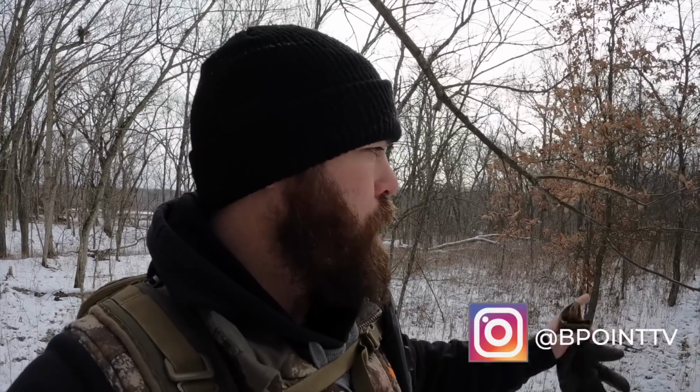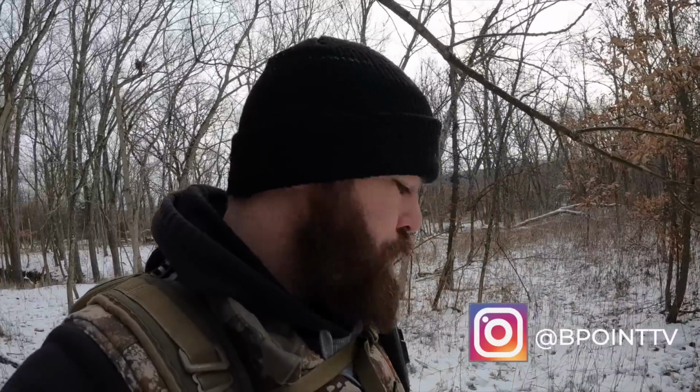I did cut some people tracks coming in from the other direction down on that field. I don't know if they looked a whole lot outside of the field, but they did walk the perimeter like I was doing. So I haven't seen any boot tracks up in here yet. Just gonna work through this area. It's not very big, maybe a couple acres. See what happens here.